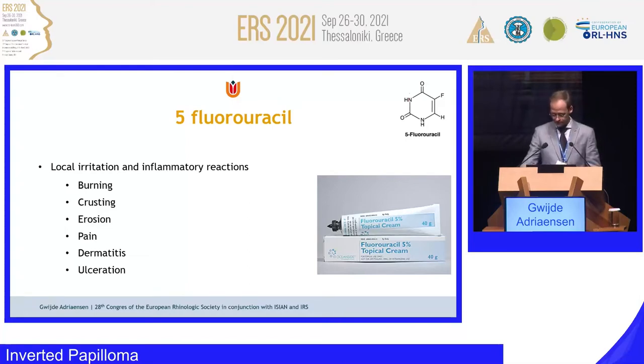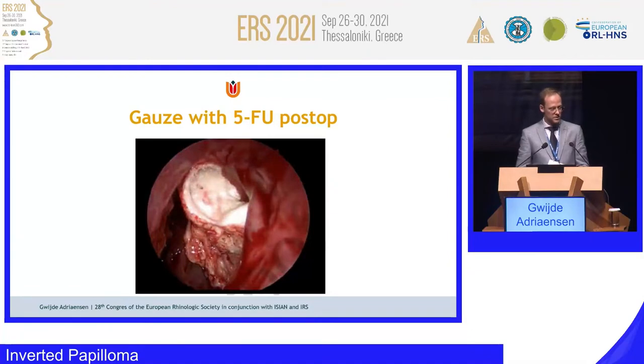But in these cases, where you're not sure and you want to reduce recurrence and you've already stretched towards your limits in trying to radically remove all the attachments, it's like an extra add-on. And this is, for example, a Draf 3 with one of these gauzes in place. We introduced this, again, only in patients where we were not sure, terrible, difficult cases. So from the stance of this group, it's a bad group, so to say. It's not the average inverted papilloma group. It's not everything in total.